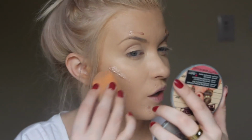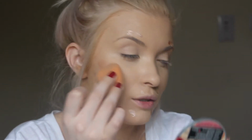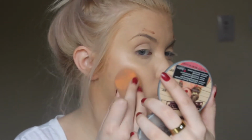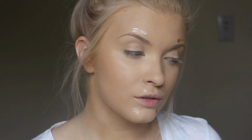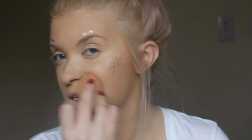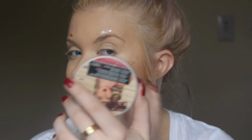I'm gonna take my beauty blender again and I just blend it away. But obviously I'm gonna add highlight on top and then a bronzer as well, so it's just gonna nicely blend it together, but it's gonna give me the natural sort of dewy looking effect. Natural sweats, but in a cute way, obviously. So yeah.